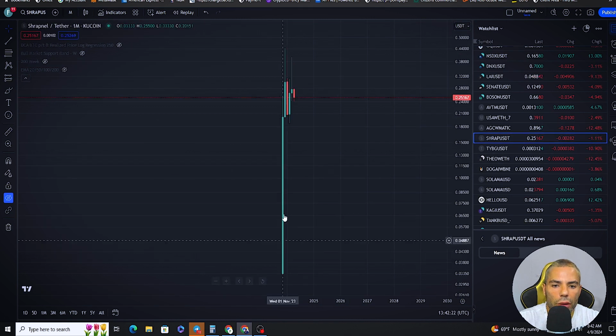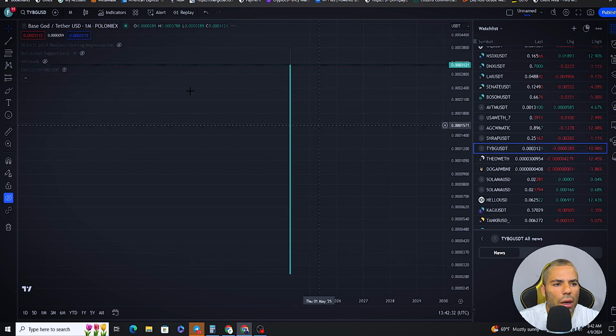Shrapnel. What does Shrapnel look like? Consolidating. After a nice pump right at the beginning, it's consolidating. Let's see if after this consolidation it starts pumping up higher. I have a very small amount of that. All right, and meme coin, Base God, 1 month, brand new, and it looks pretty good. Just one big god candle wick.